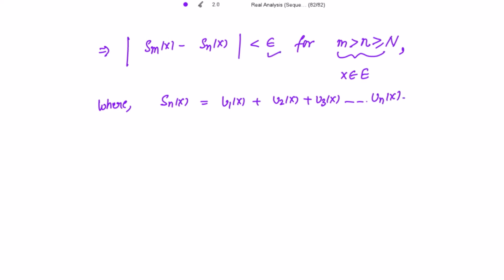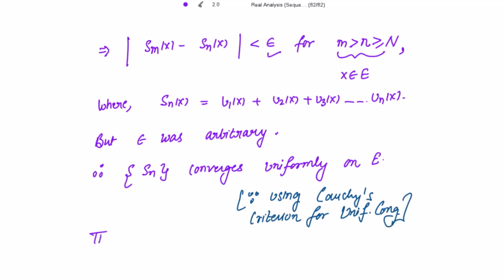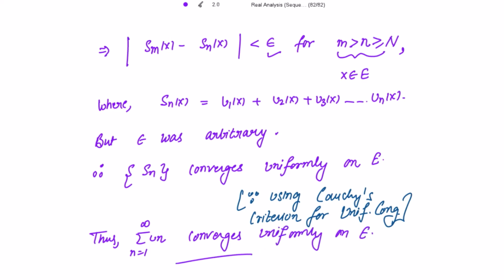Now this epsilon was arbitrary, right? So therefore, the sequence S_n converges uniformly on E by using Cauchy's criterion for uniform convergence. So thus, the infinite series Σ u_n, n starting from 1 to infinity, converges uniformly on E by definition. Hence, the second way is also proved. Alright, thank you, stay blessed.